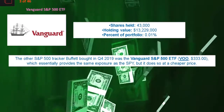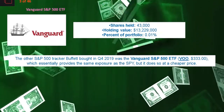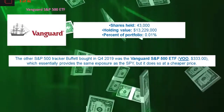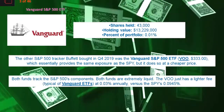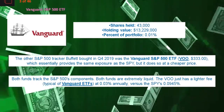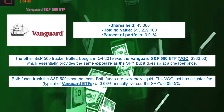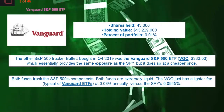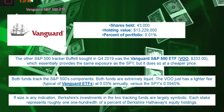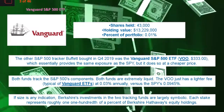The other S&P 500 tracker Buffett bought in Q4 2019 was the Vanguard S&P 500 ETF, at $333, which essentially provides the same exposure as the SPY, but it does so at a cheaper price. Both funds track the S&P 500's components. Both funds are extremely liquid. The VOO just has a lighter fee, typical of Vanguard ETFs, at 0.03% annually, versus the SPY's 0.0945%. If size is any indication, Berkshire's investments in the two tracking funds are largely symbolic. Each stake represents roughly 1/100% of Berkshire Hathaway's equity holdings.